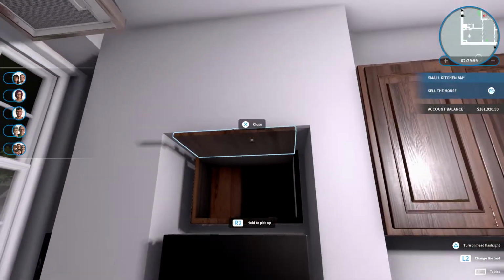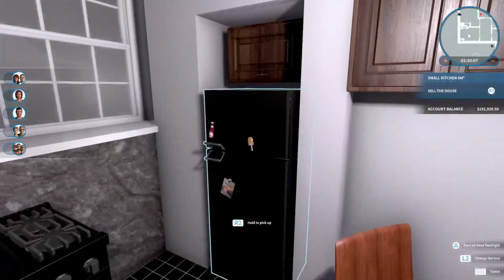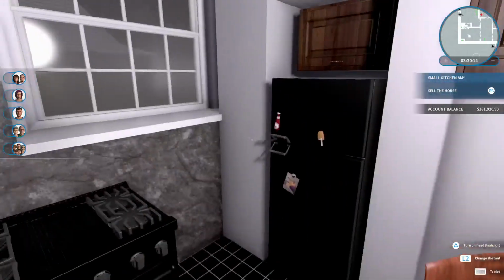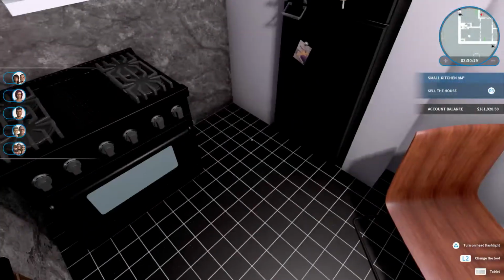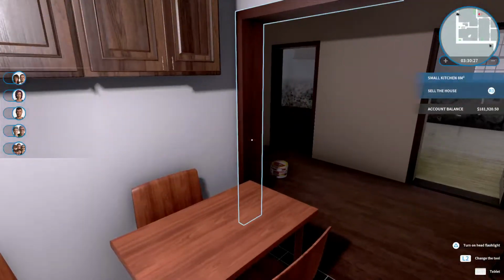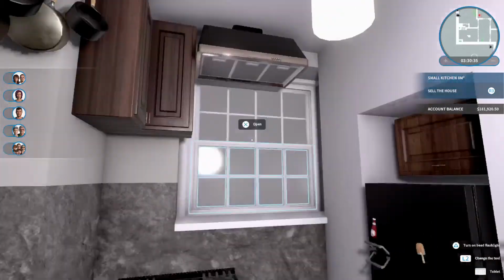Now what else? Oh, let me close this. Now what I was thinking, if this fridge alcove didn't work out, was making this a little pantry area, putting a bunch of cabinets like these and stacking them on top of each other for storage. And then I was gonna have the fridge over here in this corner, but we found an alternate way, and this actually doesn't look too bad for the kitchen, honestly. I think it looks pretty good.